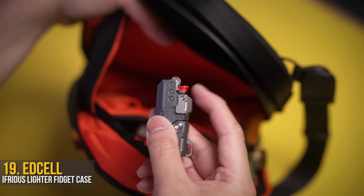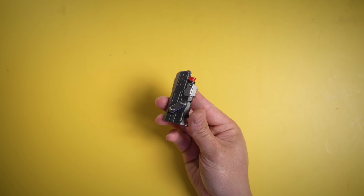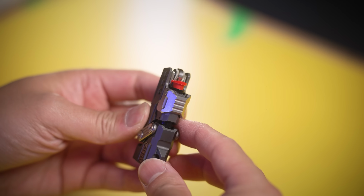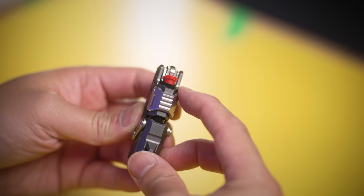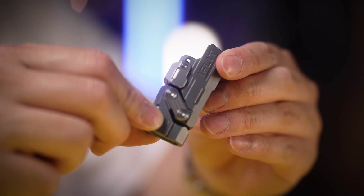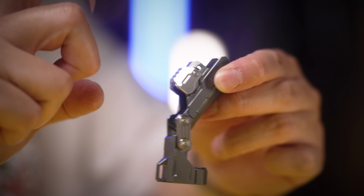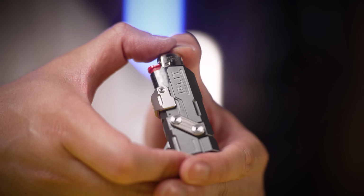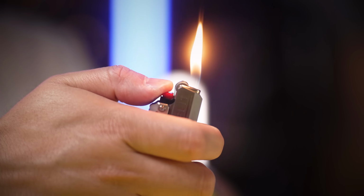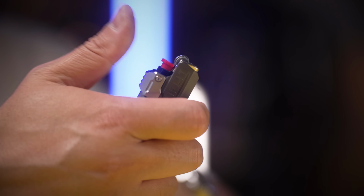In the main pocket, you can see how deep this pocket goes, so tinier objects, beware. Like this, a Bic lighter fidget case that I've been fiddling around with, the EDCELL Ifridus. It can fit a mini Bic and also expands to fit a regular size one too. And all I can say is sometimes making an ordinary object look super cool is all you have to do to sell me on it. Like it's from the year 2069 or something. It brings joy when I hold it and a dopamine hit every time I flick it up and down, which probably actually saves me on the gas too.